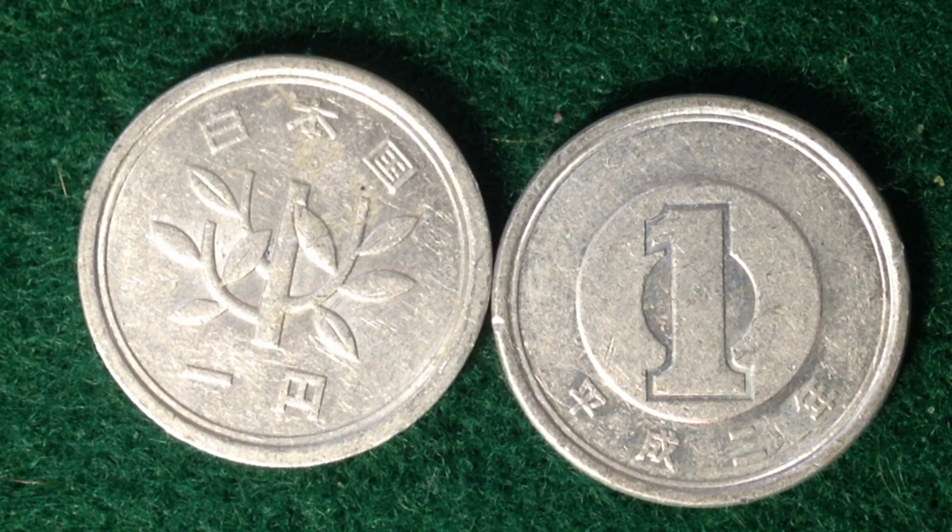As far as the errors in different varieties, I am not aware of them. However, if they were producing billions and millions of these coins, I'm sure that there are going to be some errors out there. No precious metals included in this coin, no silver. You don't see that very often in modern coins, but this one's made out of aluminum, just like a soda can, so it's not going to be worth too much if you were to melt it down.